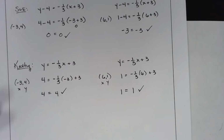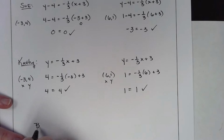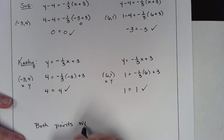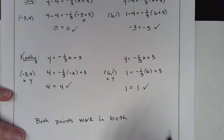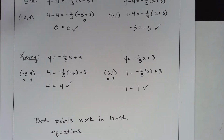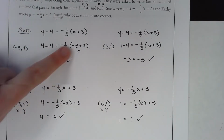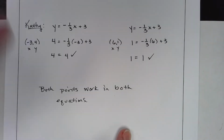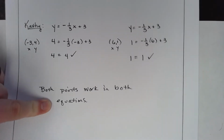So, justify why both students are correct. Both points work in both equations. And again, justify is a good word because that means all of this counts. All of this and my quick little sentence at the end all count as full credit. Okay.